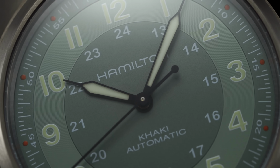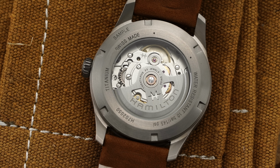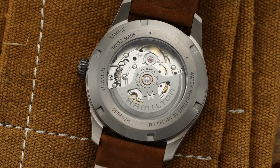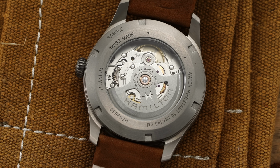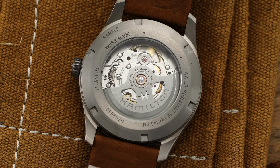Now, beneath the glass on the opposite end is a screw-down case back. We have the Hamilton H10 Caliber supplied from another Swatch Group-based brand with ETA. Now, this movement is technically known as the ETA C07.611, utilized within this khaki, and has base architecture from the ETA 2824 with a frequency that has been slowed down from the traditional 28,800 vibrations per hour or 4 Hertz to a slower 21,600 vibrations per hour or 3 Hertz, allowing for a longer power reserve from the mainspring.